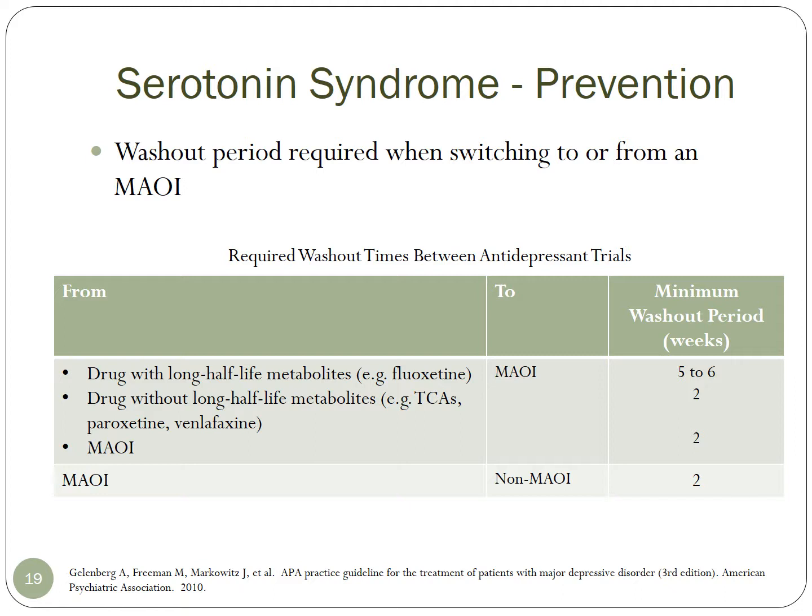There is something we can do to help prevent serotonin syndrome, and that is that we should have a washout period when switching to or from a monoamine oxidase inhibitor. If a patient is on an MAOI and you switch them to a non-MAOI, you should have a 2-week washout period in which they do not receive the new antidepressant. Also, for any medication without a long half-life, like paroxetine, venlafaxine, or a tricyclic antidepressant, if you're going to switch to a monoamine oxidase inhibitor, you also use a 2-week washout period.